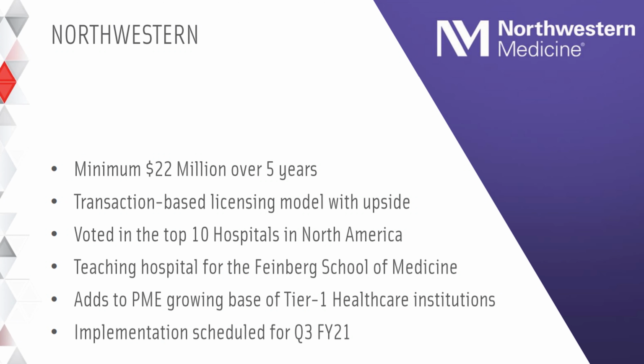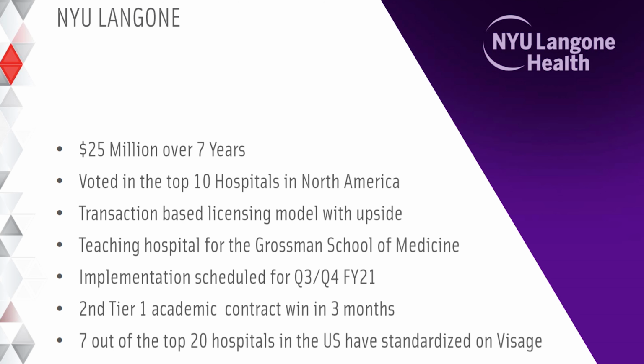We mentioned earlier they showcase the different hospitals that they've got contracts with and tell you a little bit about those clients. So in these few slides, we can see here Northwestern Hospital. It's in the top 10 hospitals in North America, which is huge. And they've got a 22 million contract over 5 years with Northwestern. Similarly, we can see Langone, again, 25 million over 7 years. It's also in the top 10 hospitals in North America.